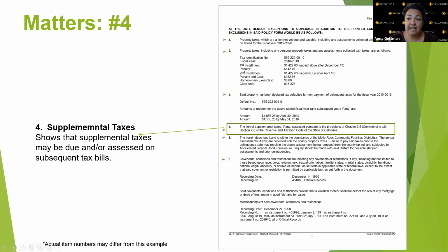Because the assessor's office is going to see, we've assessed this property at 150,000 back in 2015, and now it's sold for 250,000 in 2021. Well, guess what? They're going to see that transfer, and they're going to be like, oh yes, we're reassessing and we're issuing a supplemental tax bill.